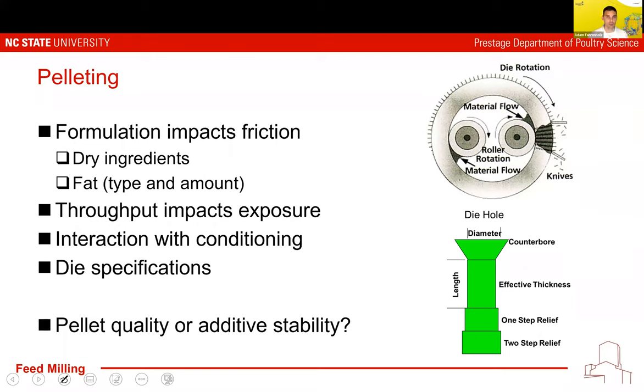We know that the more moisture we add and the more temperature we get to in conditioning, the more lubrication we'll have moving through the pellet die, but also moisture is excellent at distributing heat. So if I have more moisture in my product, I am also going to have more heat from the die reach more areas of the pellet, because that moisture moves that heat through better than just the dry feed materials do. So I need the moisture in a lot of cases, but I also have to be careful about going too far with it. Obviously, my die specifications matter.